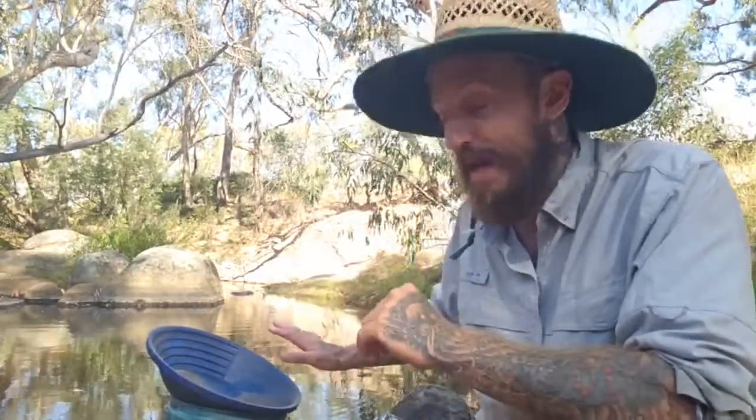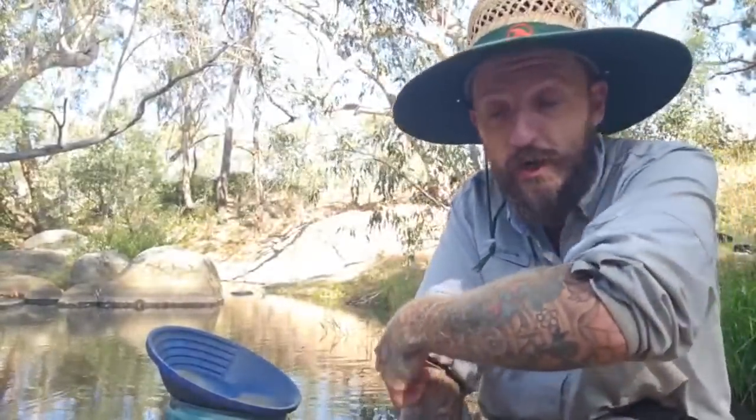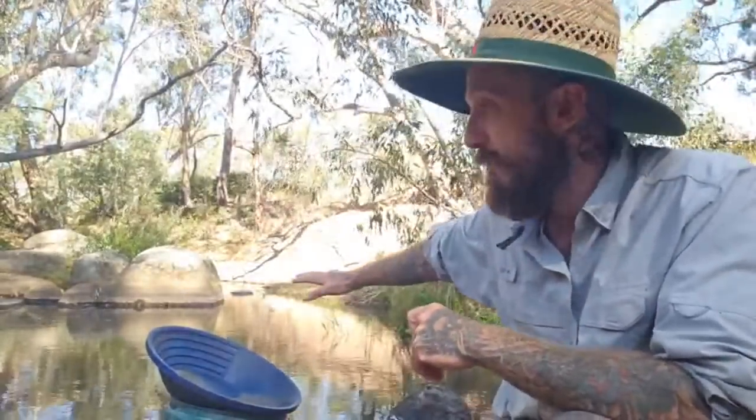We're out here on Reedy Creek, and I have some amazing gold in my pan. This pan right here is one pan, shovel and a half worth of material, and it is freaking loaded. I don't have the time today to make a full video on it, so I thought, you know what, we're going to go live. We're going to show you what this is really about, what Reedy Creek can really give you. As you can see behind me, the water is actually quite low.